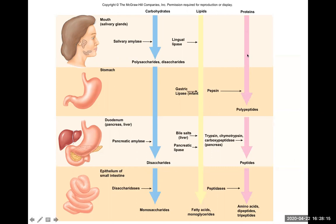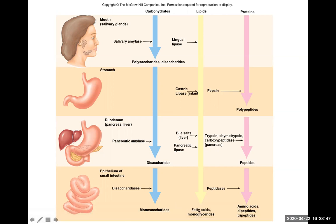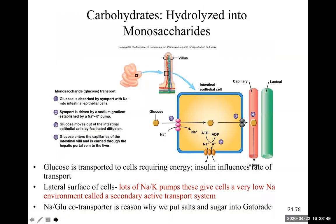Proteins, no digestion in the mouth. It only starts its digestion in the stomach with pepsin, which is produced from pepsinogen. Then in the small intestine, you cut it up. So by the time you're done, you have single amino acids, or dipeptides and tripeptides. Now, monosaccharides and amino acids and dipeptides and tripeptides go directly into your bloodstream. Fats go into your lacteals first. So there's a difference in how they get absorbed.